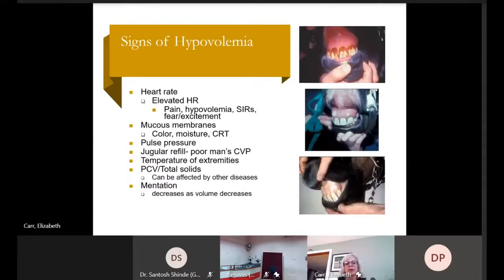So when I think about the cardiovascular system, my major concern is this animal showing signs of hypovolemia. This may or may not be due to actual blood loss. It may be due to third spacing of blood in the GI tract or the fact that the horse has been colicking for days and not drinking. Regardless, I want to assess this so that I can institute treatment if necessary.